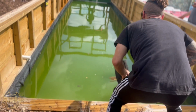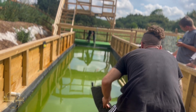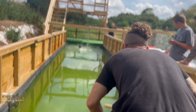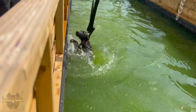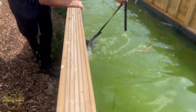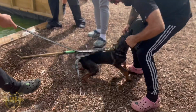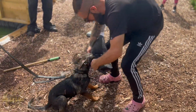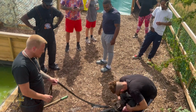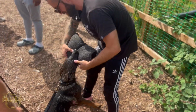Watch him, boy. Take him. Good boy. Hey, this way. Let's go, boy. Take him, Killy. Good boy. He's knackered. Go on, one more. Just let him have the win. One more. Killy, get him. Take him, boy. Come on. He's mashed.